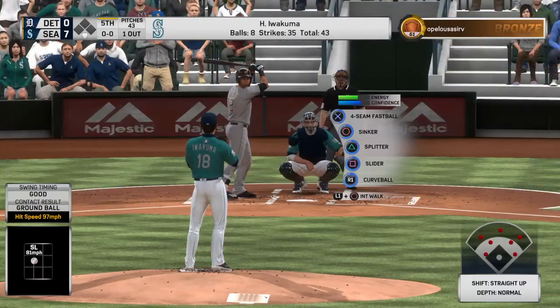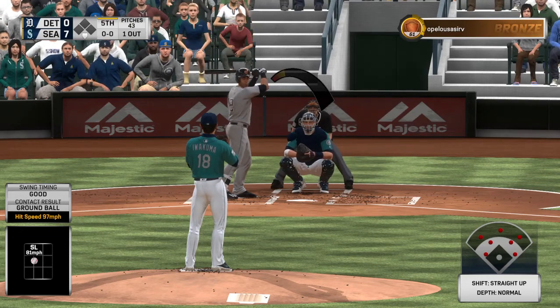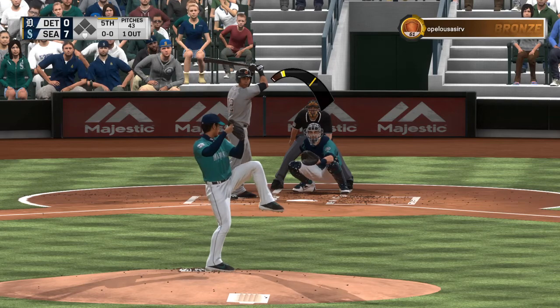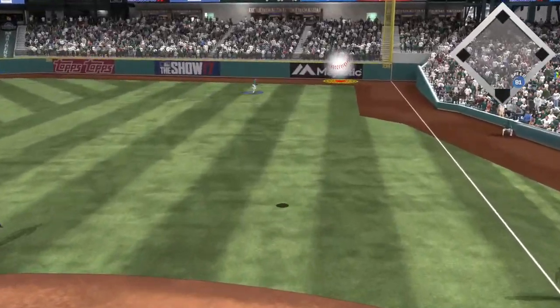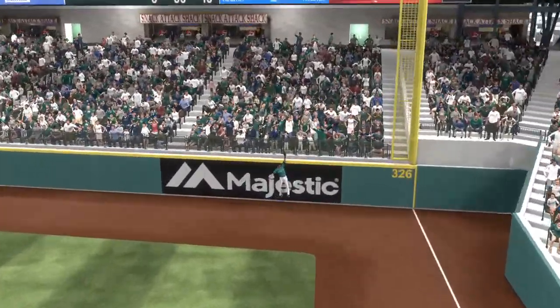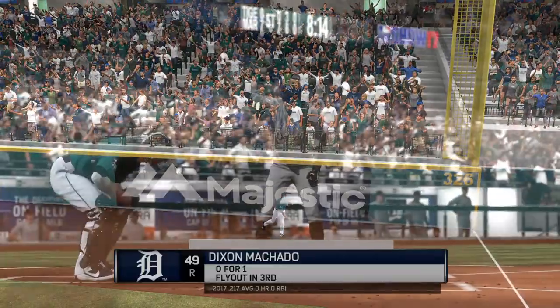Now batting, left fielder Leonys Martin. There's a swing and a drive hit well out to right field. Haniger going back at the track. Leaps and he makes the catch. He took away a home run.